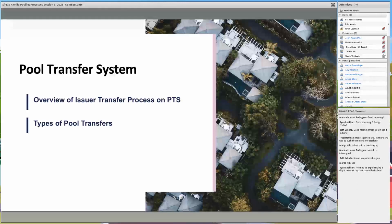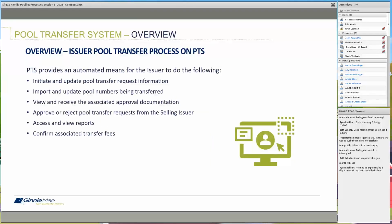And again, we have the Pool Transfer System on here, and we just thought we'd introduce this. If it's a new group, I don't think you're going to do a portfolio transfer, but we just want to give you an overview. This is out there in Ginnie Mae's Bible, the MBS Guide. So we just want to make sure you have some information on the Pool Transfer System.